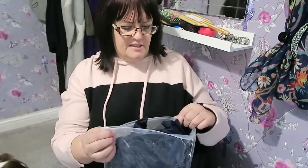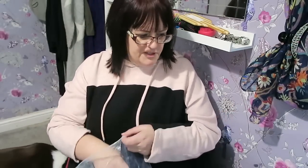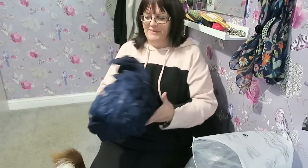One of them is already open at the top. I think that's just because the seal hasn't sealed properly. So we'll open that one first. And because I ordered it a while back, I can't actually remember what I ordered. Let me move you back a bit. I've only got the vaguest recollection of what I actually ordered, so it's going to be as much of a surprise for me as it is for you.